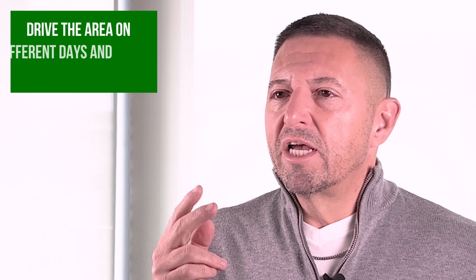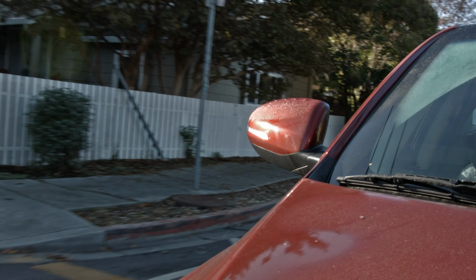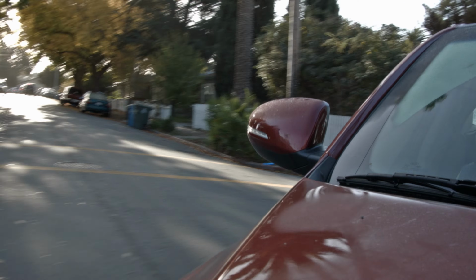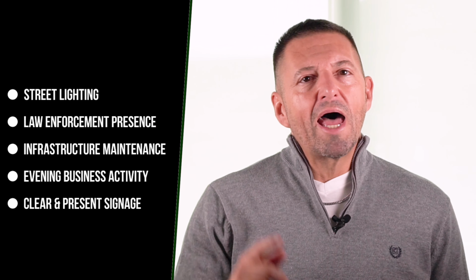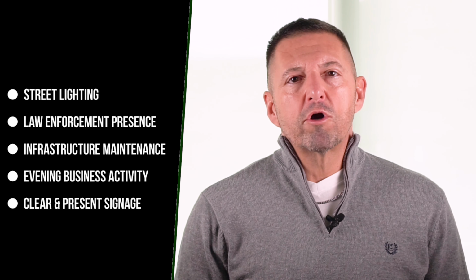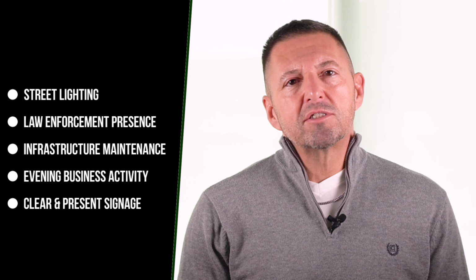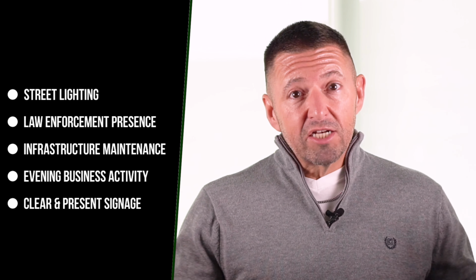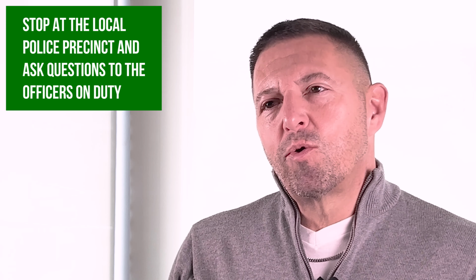My second suggestion is to drive the area on different days and at different times. For example, you may want to drive through the area on a weekday and a weekend, and in the daytime and at night. Some things you may want to look for include street lighting, presence of law enforcement, how well the infrastructure is maintained, how active local businesses are in the evening, and if signage is clear and present. One more step I would recommend is to stop at the local police precinct and ask questions of the officers on duty.